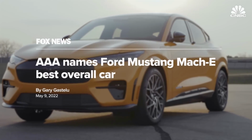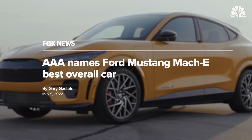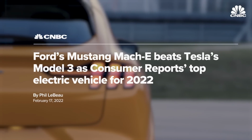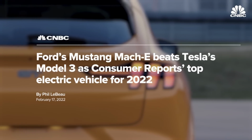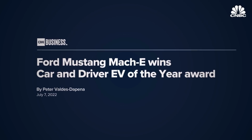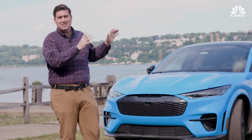So the Mach-E has won a bunch of awards. It was AAA, the Automobile Association of America, Car of the Year for 2022. It's a Consumer Reports top pick. It actually unseated the Tesla Model 3. It was Car and Driver's EV of the Year. It's the first year that they gave the award. It has made quite a splash.